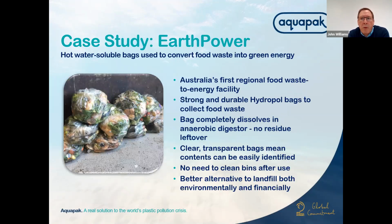So an example where we started was a company called Earth Power in Australia. And the reason for that was one of our first supply points for bags was through our Australian distributor into the hospital and medical sector, in actual fact. And he was simply asked a question by Earth Power to say, could they use our material as a solution for their bags for collection of food waste that would then be placed directly into an AD unit. So we supplied some material. We checked the material that was originally used in the hospital situation was not quite the same formulation we wanted to use on the AD from the work that we'd undertaken on the tests.